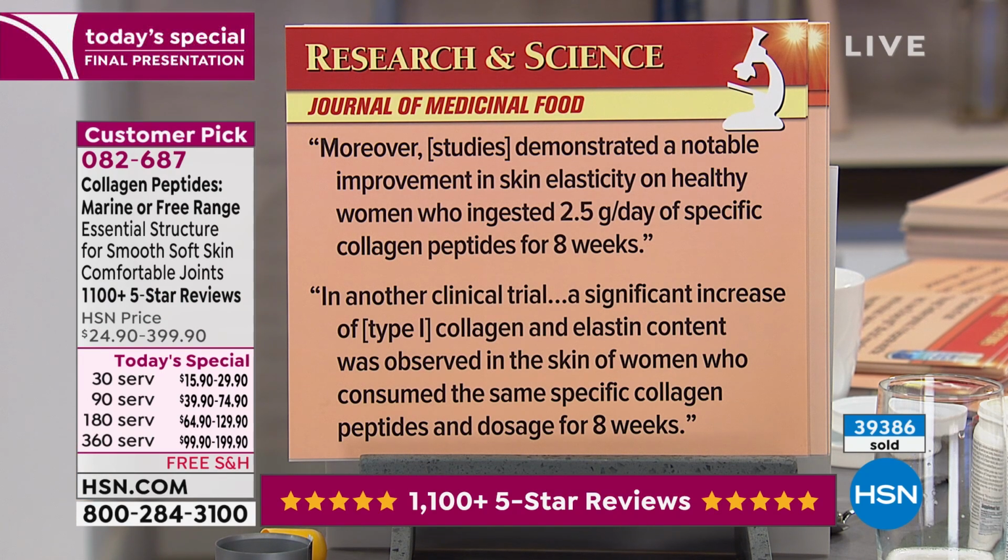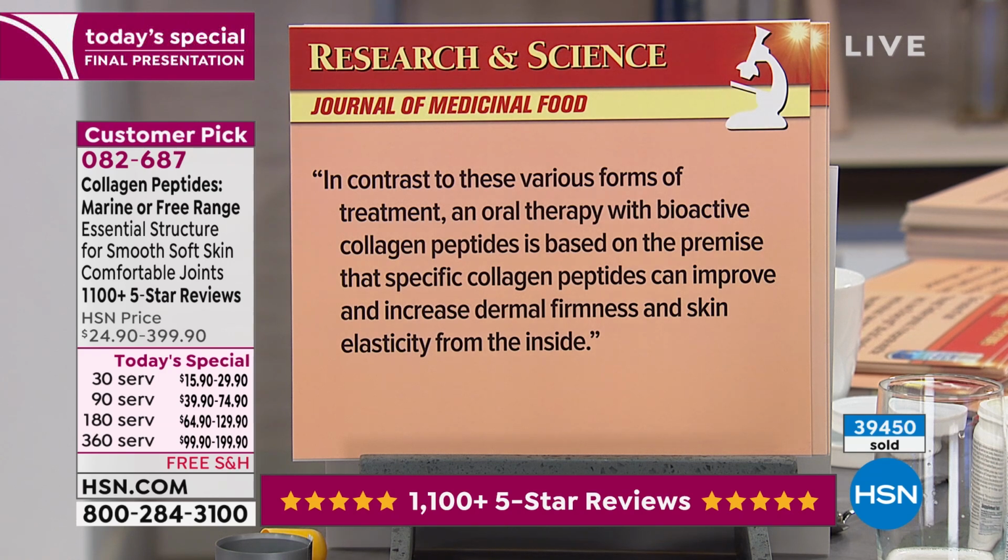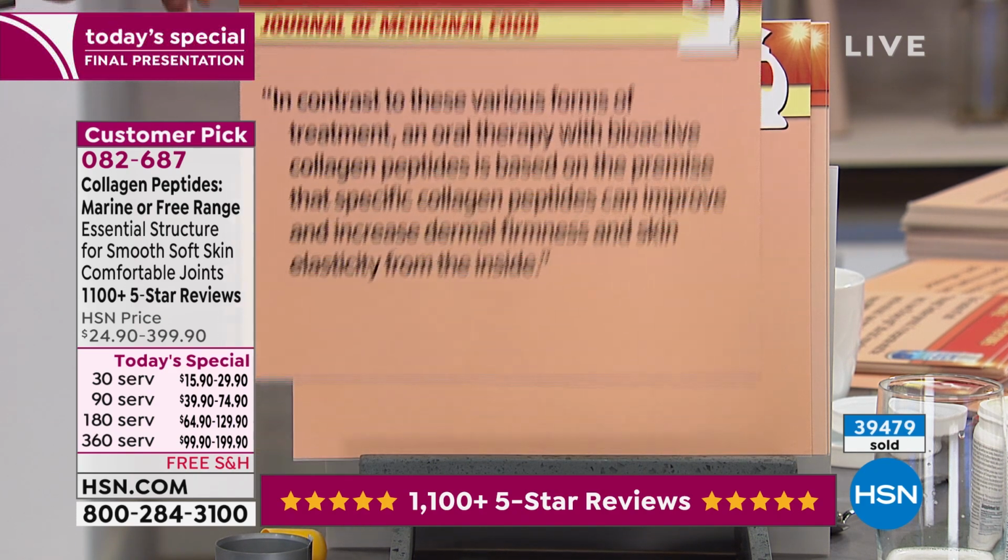Moreover, studies demonstrated a notable improvement in skin elasticity in healthy women who ingested just 2.5 grams per day. That's half our serving. So you could double the servings if you want to be economical, of specific collagen peptides for 8 weeks. In another clinical trial, a significant increase of type 1 collagen and elastin content was observed in the skin of women who consumed the same specific collagen peptides in that dosage for 8 weeks. So again, for collagen peptides, there's an enormous amount of scientific validation, whether for the skin or the joints or bone, healthy skeleton. In contrast to these various forms of treatment, an oral therapy with bioactive collagen peptides is based on the premise that specific collagen peptides can improve and increase dermal firmness and skin elasticity from the inside.